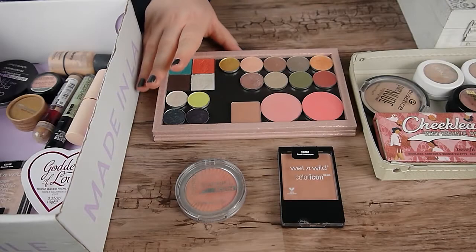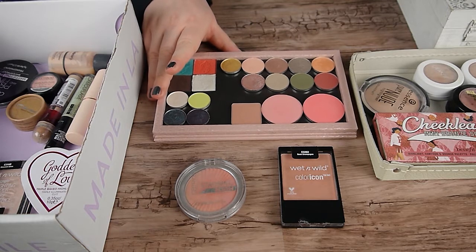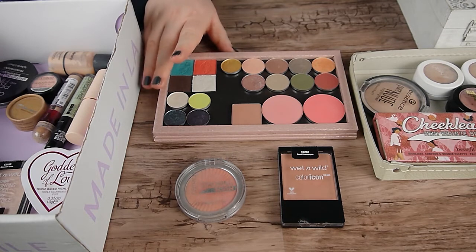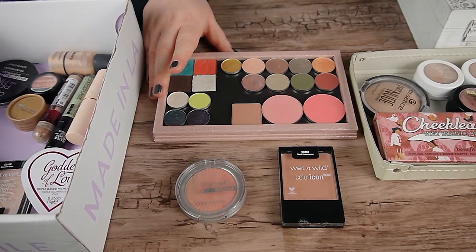So now we are coming to my blushes, and I have to say at first that I'm not really a big fan of blushes. I'm not a blush person. I like to wear bronzers more than blushes, and a lot of the times I skip blush and I only wear bronzer and highlighter, so that's why I don't have a lot of them, but I do like to wear them from time to time, so I want to have some nice blushes in my collection, and I think I do have them.